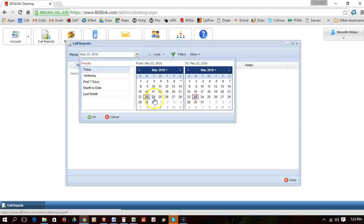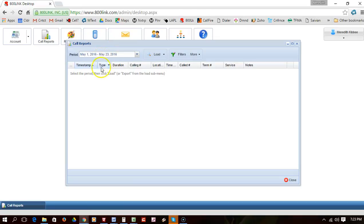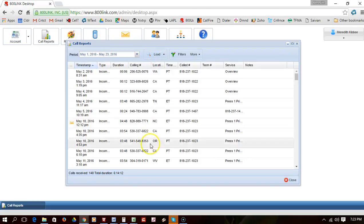And if you want anything before that, you simply go to the date. Like, for instance, if you wanted, in this case, let's say from January 4th to May 9th, you would do that. But let's just do last month, or month to date. So you click on whatever it is, and then you go load. And here they come. And now you click to the right of load, and you click export.